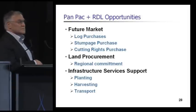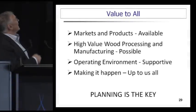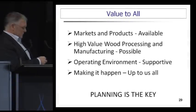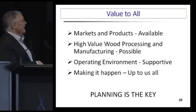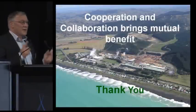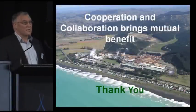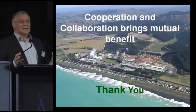Of course, that all comes by working well. How do we achieve that? Fundamentally, planning is the key to it. And fundamentally, my last slide, it's about cooperation and collaboration, and from that we'll get mutual benefit. So I hope you've gained a little from that.